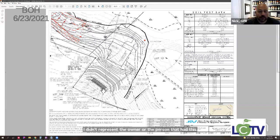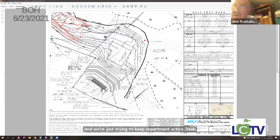So I can't really speak in full detail to why the system installation was stopped. I just know that it's half done, and we're just trying to keep the permit active. Yeah. In many cases we dealt with before, I don't see why we should not allow an extension for the septic system. I don't think you have any problem. This is my thought. But before I make a motion, I'd like to see if anybody else will make a comment. Hey, Dan, you have any problem with it?